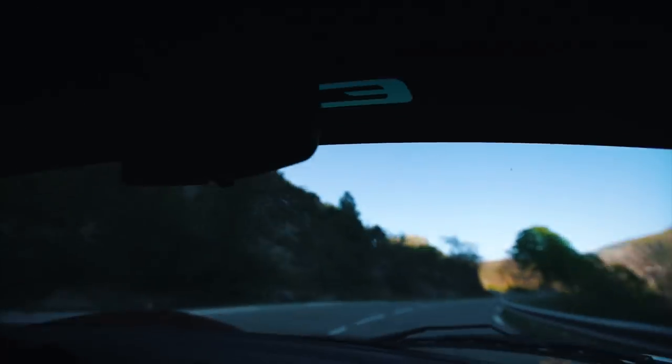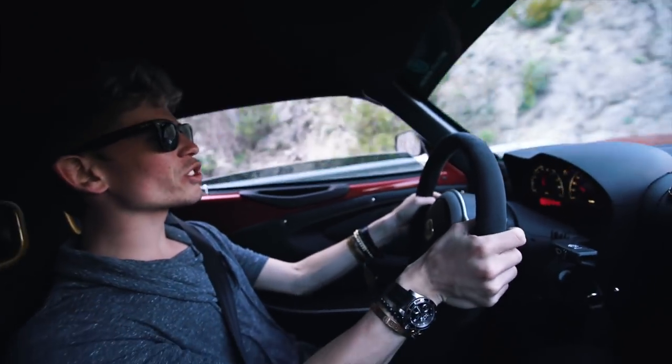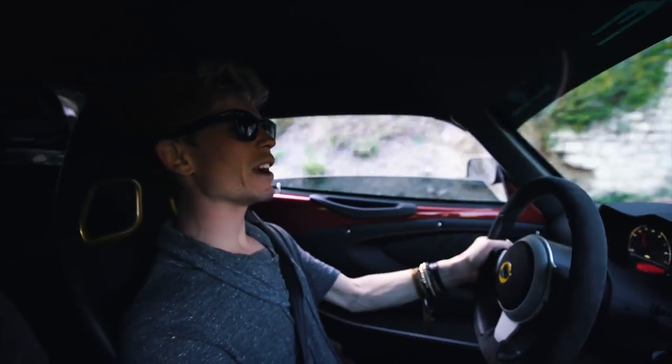Oh, it sounds so good. Oh yes, come on, I can do this all day. This car on these roads is exactly what you want. It's so balanced, so perfect. The power delivery, it's so linear. The brakes give you so much feedback, as does the steering.